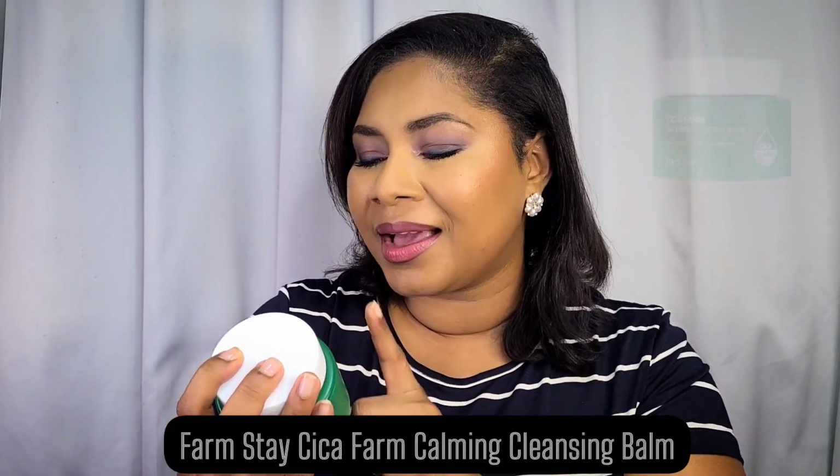Next two products fall in the cleansing category, and y'all know I love my cleansing balms. So this particular one actually grabbed my attention. This is from Farmstead. I have tried quite a few products from Farmstead before. I have had some hits and some misses as well. This one is their Sika Farm Calming Cleansing Balm. And you all know once I hear Sika Centella Asiatica, your girl all up in there.